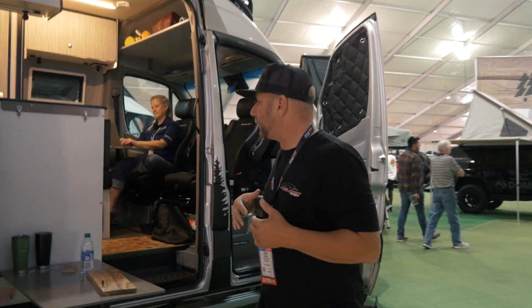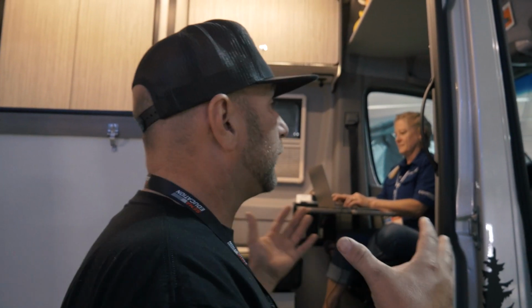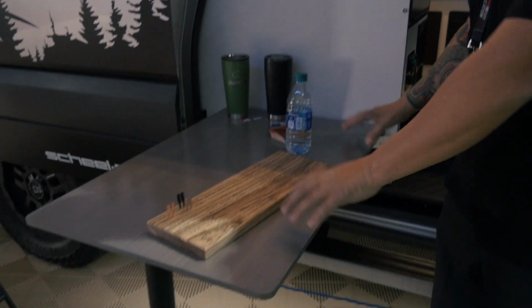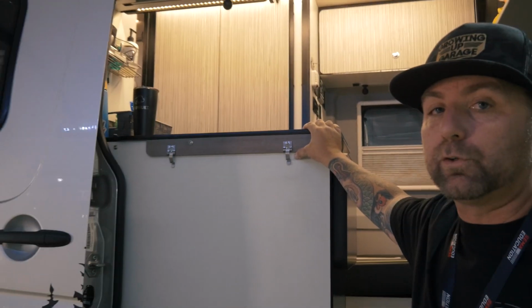I dig it. As we run around to the inside of this, we're going to see, what's your name? Nikki is hard at work in here, and this is what a lot of people love about the Sprinters: you're on the road, but you're still working, still doing your job, getting your hustle on, just like she's doing right now. Very cool. I like the fold down table for the outside, that this is going to fold up and clip up out of the way, which is really nice.